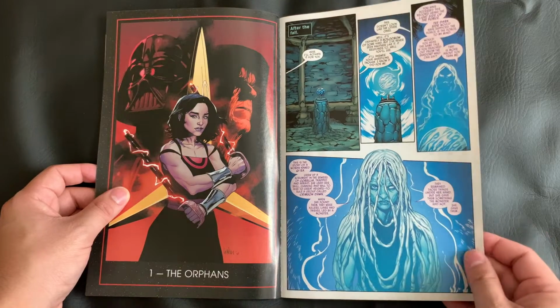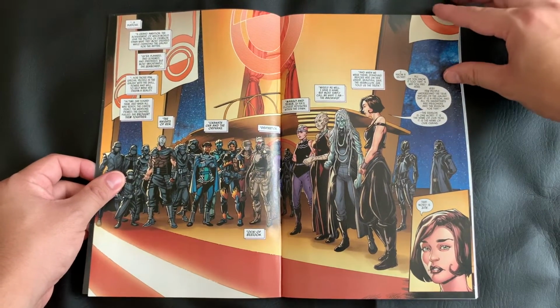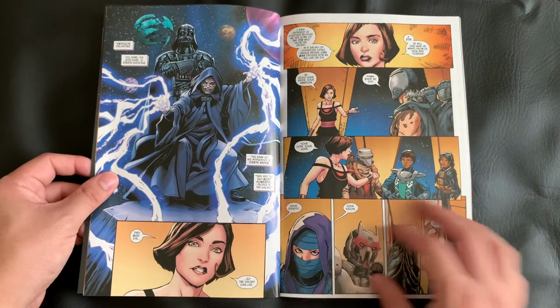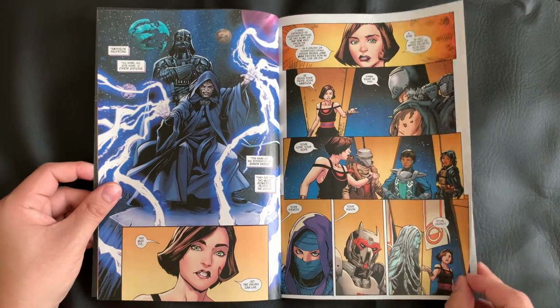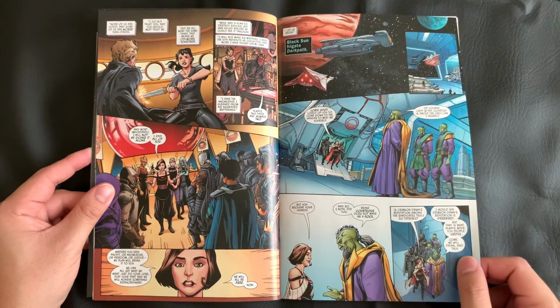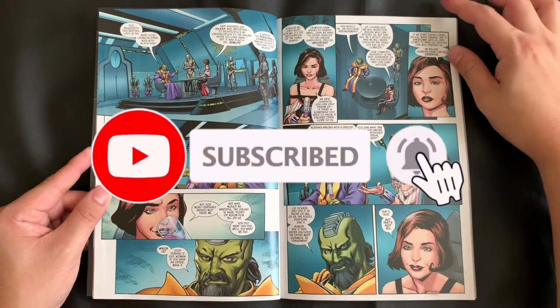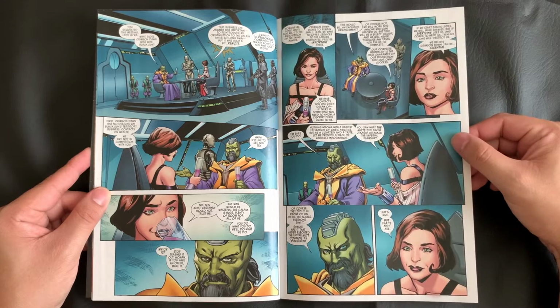And right from the jump, I want to mention I went into this trade paperback extremely excited to pick up the story where War of the Bounty Hunters led off. That was one of the first Star Wars comics I'd ever read, and it was an absolute blast. I loved following Boba Fett and the whole escapade that followed Han Solo's carbonated body and all the bounty hunters fighting, and the reintroduction of Kira, whose character I really enjoyed in Solo. It just left a great taste in my mouth.